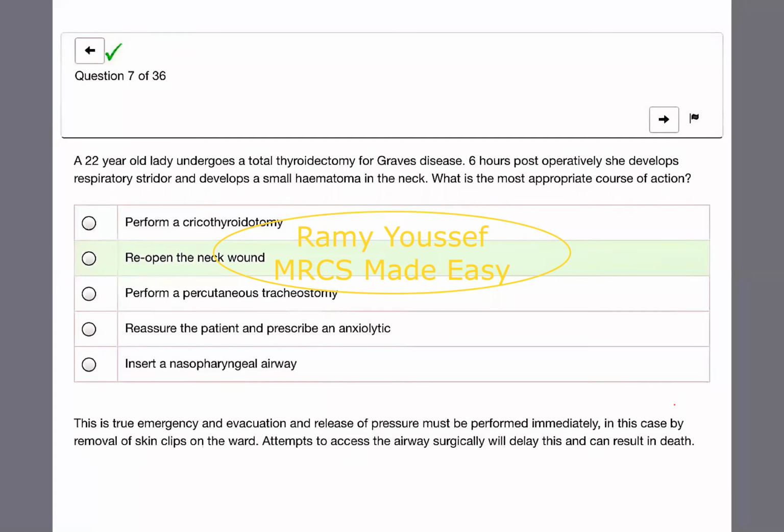Okay, what's your management here? Do you have this question before? Yes, can you tell me the full dose? 10 ml of 10% calcium gluconate, over 10 minutes. 10 ml of 10% calcium gluconate over 10 minutes.